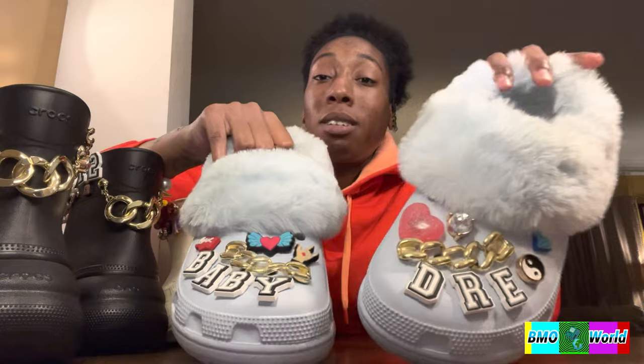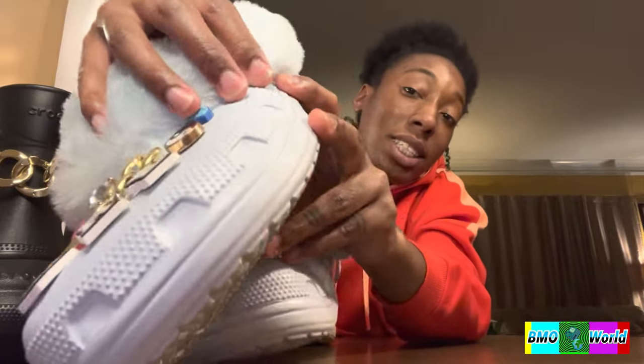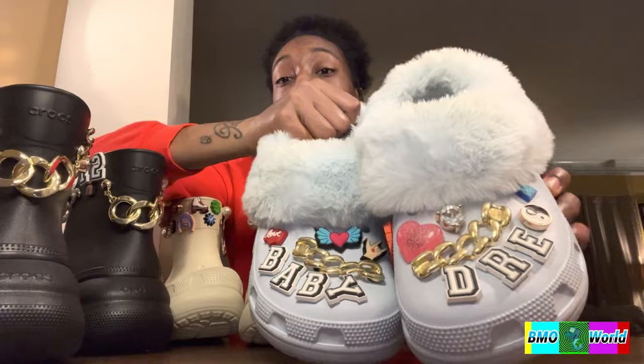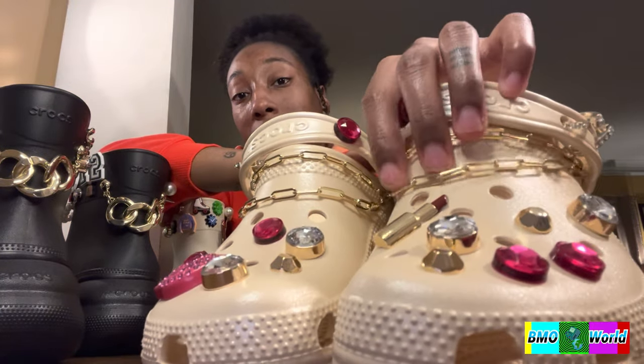For me, my dad's basically kind of like my twin. So it sucks to be without him. So that's why I got baby Dre, because I'm my daddy's daughter. But yeah, so you seen how these chains are the super sleek kind of chains.